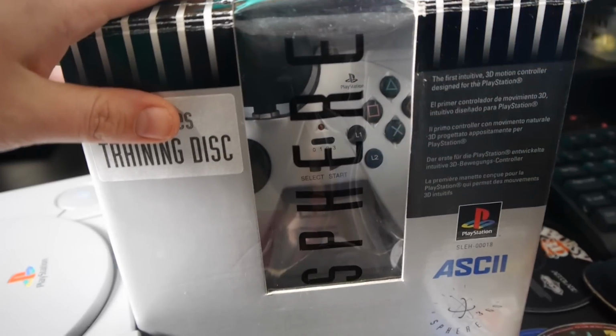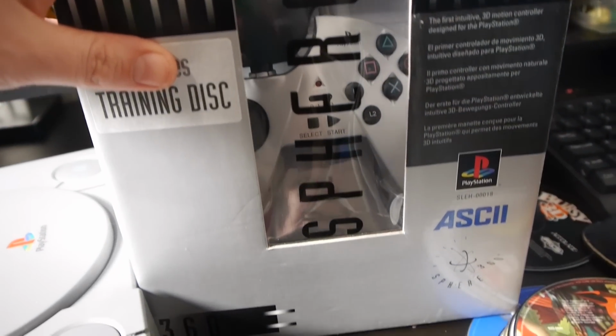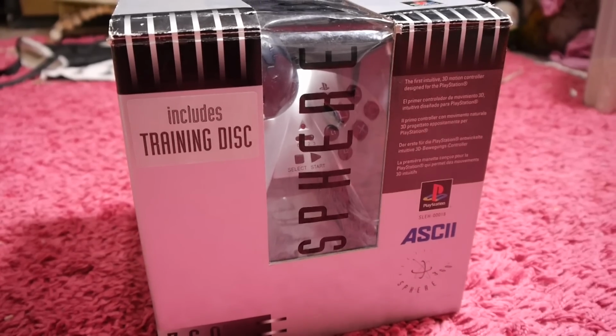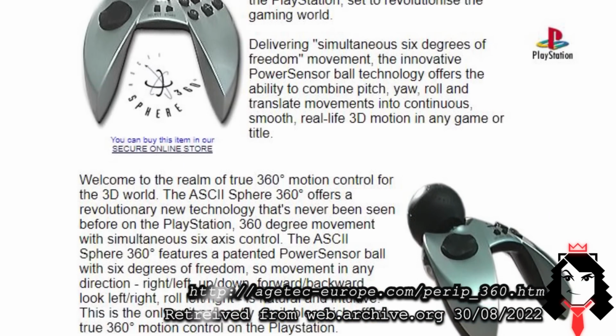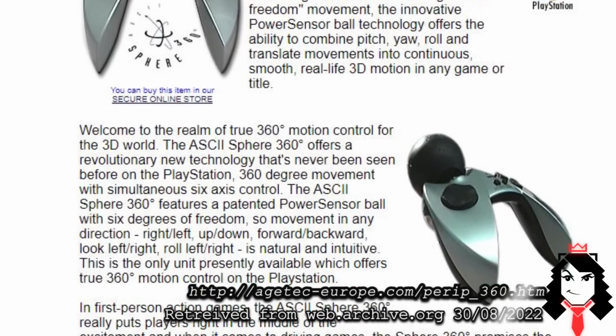Here it is, a controller to take your gaming to the next level. This was made by the Japanese company ASCII, and it was officially licensed and endorsed by PlayStation. This thing was marketed as a way to hone your first-person skills on the home console, but just the PlayStation for now. There was a version of this controller made for PC users.